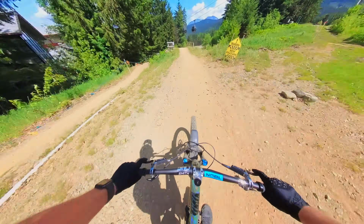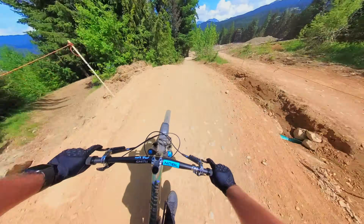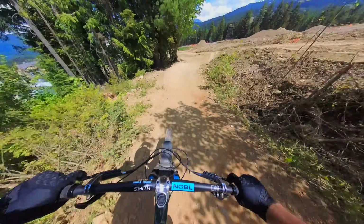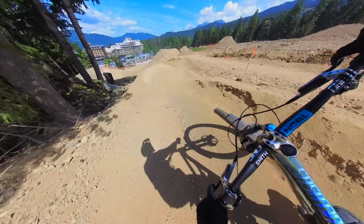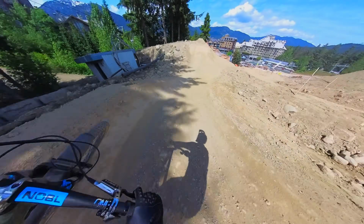Okay, blue flow, check. Blue tech, check. Black flow, check. I think it's finally time to put my big boy pants on and accomplish my goal for today. Let's head on over and take a look at Fade to Black.